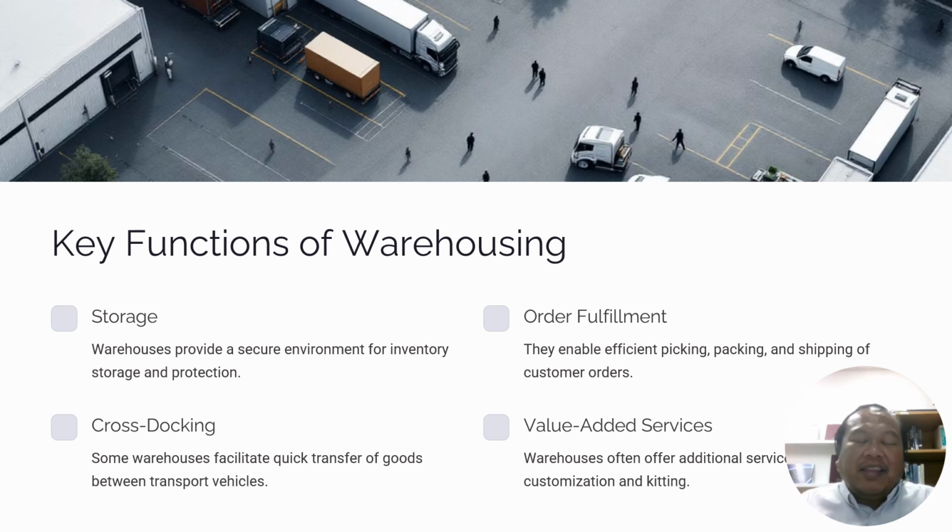Okay. And then we have cross docking. Now, some warehouses facilitate quick transfer of goods between transport vehicles. Okay, now cross docking, as I've said, is where there is a warehouse where you can stock your products and then you label them if they're going to the same destination. Let's just say, for example, California. So all these orders going to California are being stored here, and then the train that goes to California will take everything that goes to California.